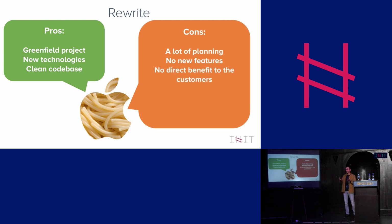Next one, there is no direct benefit to the customer. And again, for the same reason. Your new app will have exactly the same set of features as the old one. Some features will get lost in translation. If your old app is not extremely well documented, and let's be clear, it probably isn't, some features will just get forgotten. For example, some autocomplete on some input field or some similar small feature that's hard to document.